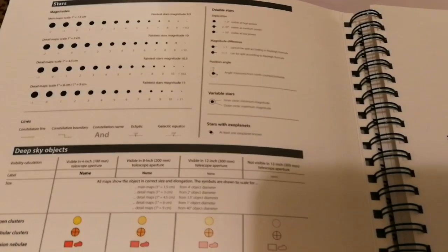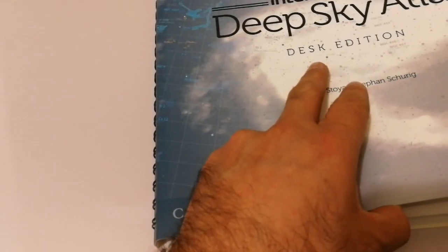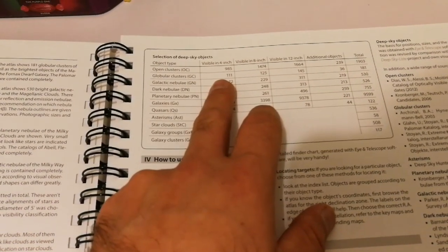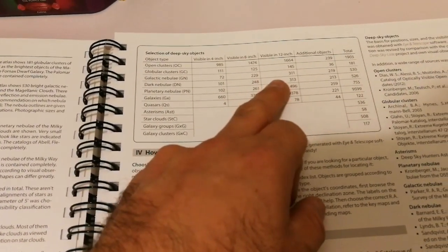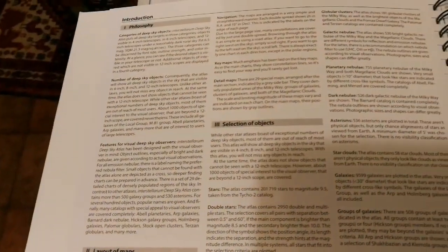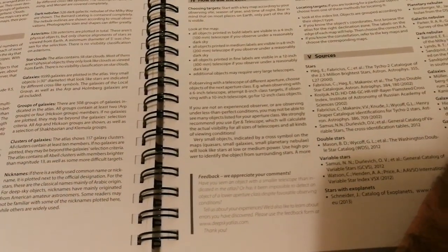Again, the charts here. The guides, Deeper Sky Object, Interstellarum, 2013-2014. The guide, which is the corresponding book to this, was published in 2018. The telescopes you can see the objects with are specified: how many of the objects you can see in a 4-inch telescope, in an 8-inch telescope, in a 12-inch telescope, and additional objects that you may be interested to know that you can see. Layout of the map, philosophy, selection of objects, how to use the atlas, sources.